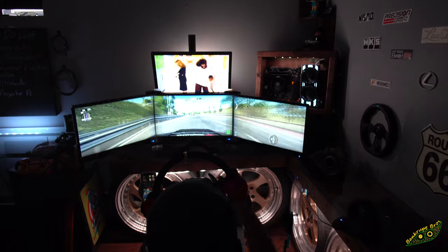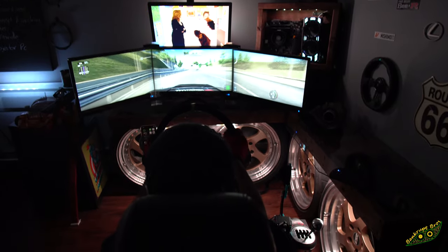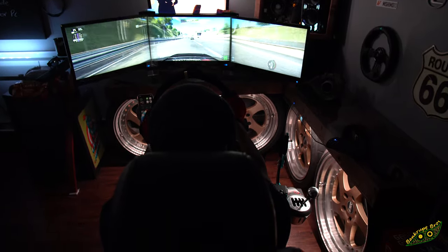They can be comfortable in this setup. And that's pretty much it. Like I said, I'm trying to keep this short, so I'm not gonna go too crazy in detail.